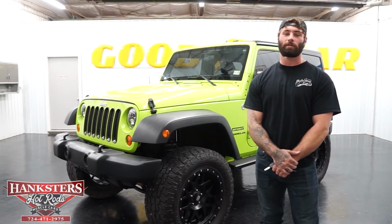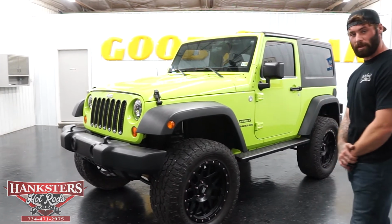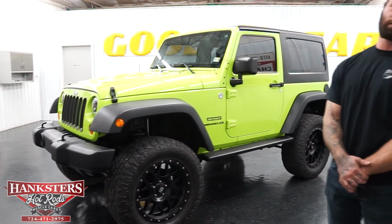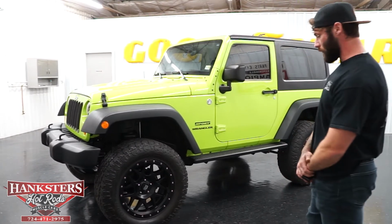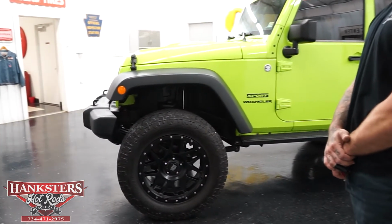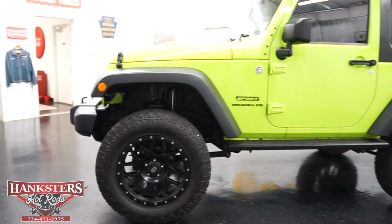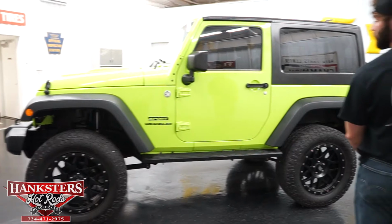Today we have a 2012 Gecko Green Jeep Wrangler Sport. It's a 6-speed manual transmission with a 3.6 VVT engine. It's got 20x10 XT series wheels on 35x12.50x20 tires, Toyo Open Country Xtreme. Tinted windows all the way around.